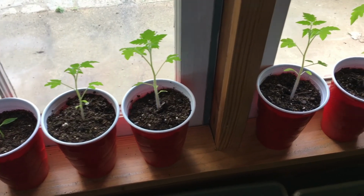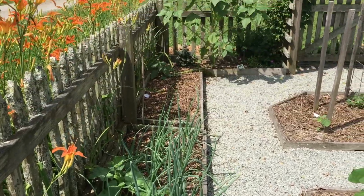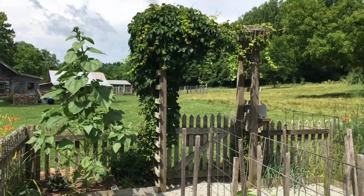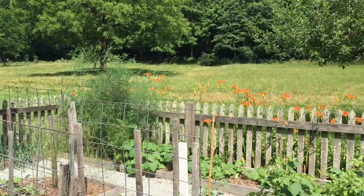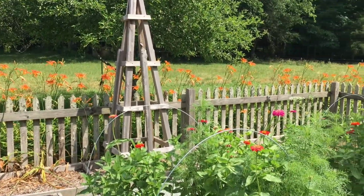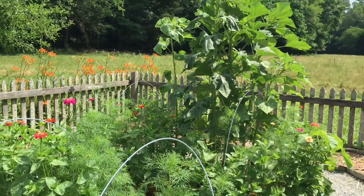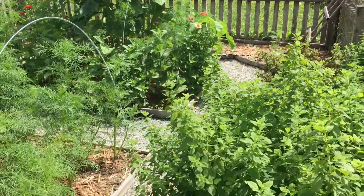I've got some that are still trying to grow indoors. I have some sunflowers, some carrots behind the sunflowers, some green beans, some watermelon. We have lemon balm from last year. We have obviously our zinnias and cosmos, sunflowers like I mentioned. We have daylilies all around the garden. I've got some sweet potatoes, which is the first year that I've grown sweet potatoes.